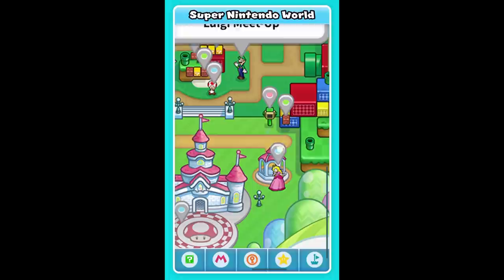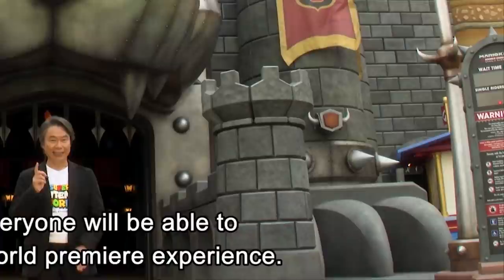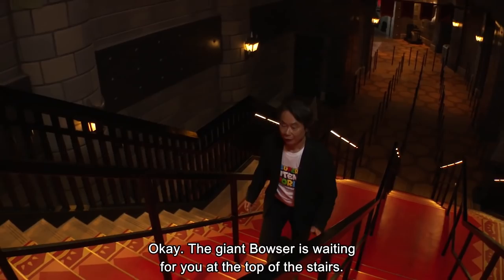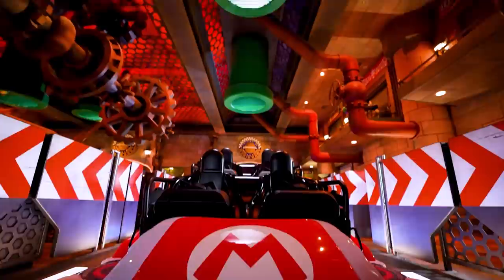The Mario Kart ride was briefly mentioned in the video, which Miyamoto says took 6 years to develop. Looking closely, we can see that the wait time sign does include a listing for single rider line, something we had theorized about previously on the channel. We saw additional footage from inside the queue, but only showing the same areas that we got a preview of a few weeks back. New footage from inside the actual ride was not shown, and no additional details were given about the AR headsets, although they were mentioned.